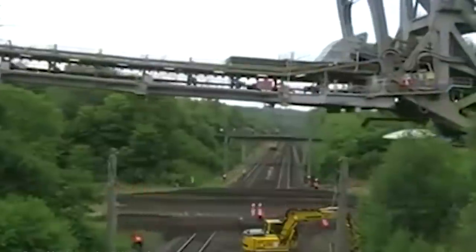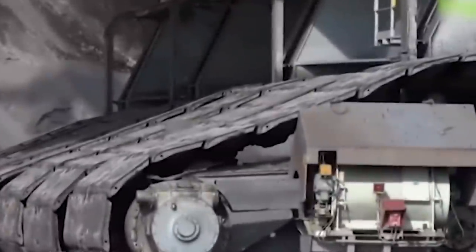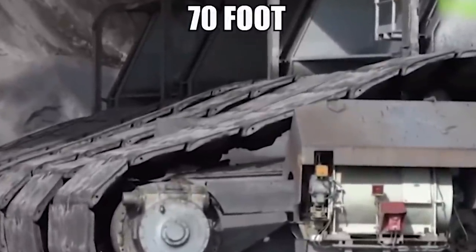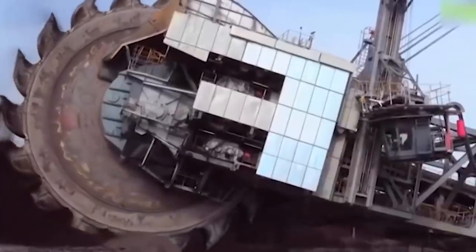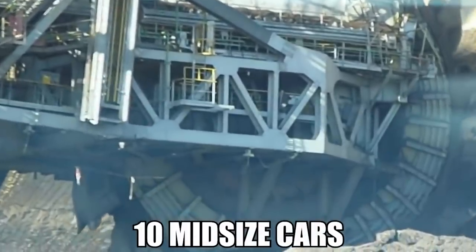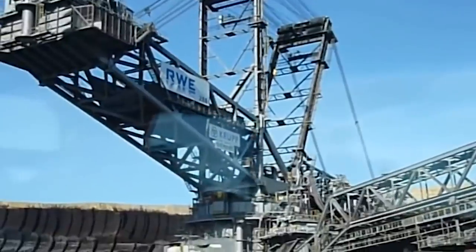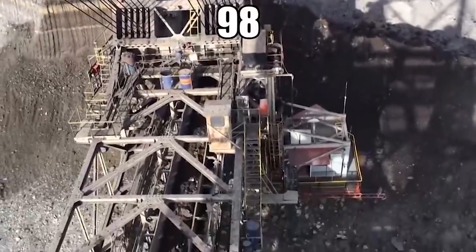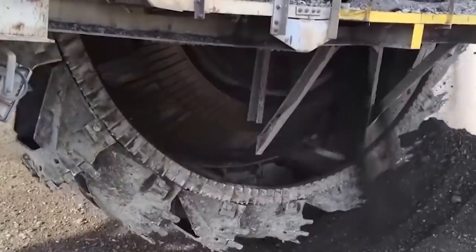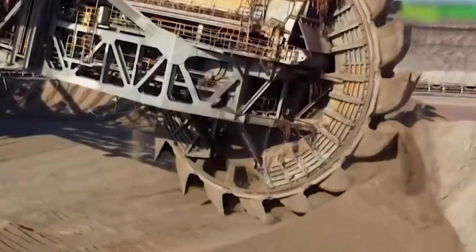Specifically built for stripping enormous open-pit coal mines in Germany, the 288 has an enormous 70-foot wheel containing 20 buckets, each scooping up to 12 tons of material a second, the equivalent of 10 mid-sized cars. The colossal machine can also output enough material a day to fill 98 Olympic-sized swimming pools. Now that's a lot of material, and I should know, look at how much material we pump out on this channel.